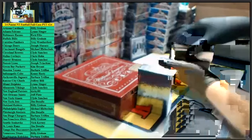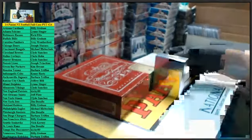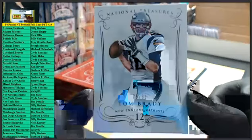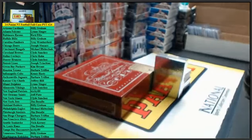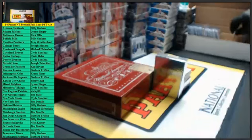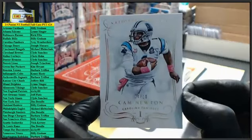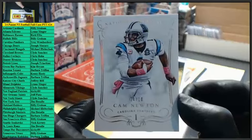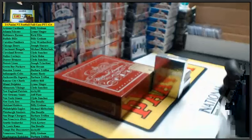79 of 99, Tom Terrific. 4 of 10, Cam Newton for the Panthers. 99, Brandon Fields, Pro Bowl Materials, Miami Dolphins, going to the Pack.